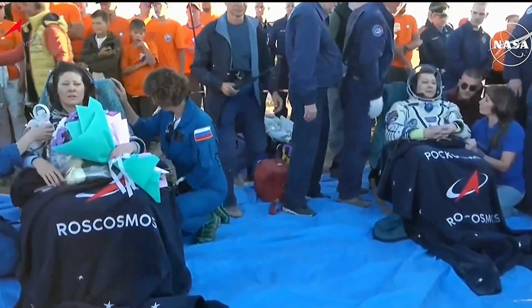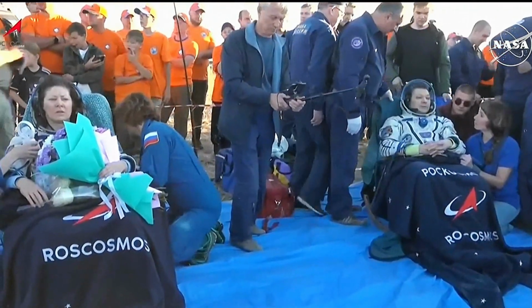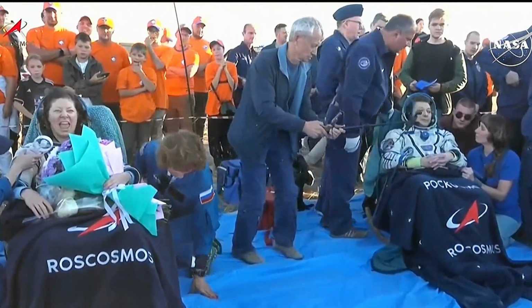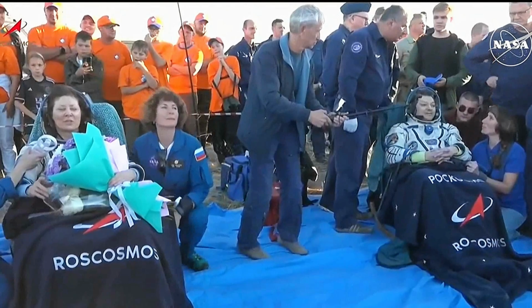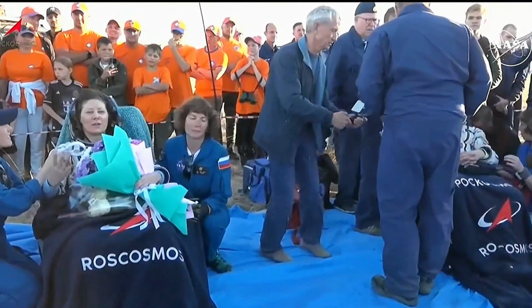Just a short while from now, we should see them carried off into the medical tent about 50 yards away, that big orange tent, where they'll do some additional medical evaluations, do some field tests, and also change out of their entry and landing suit into a more comfortable flight suit for that ride back to Karaganda.